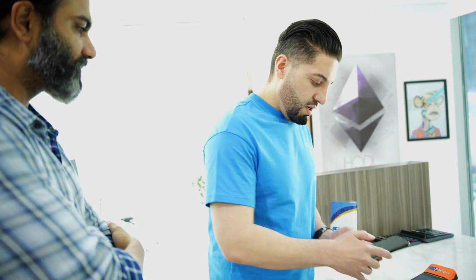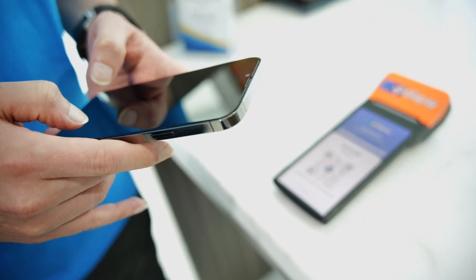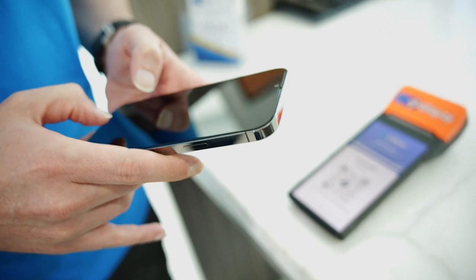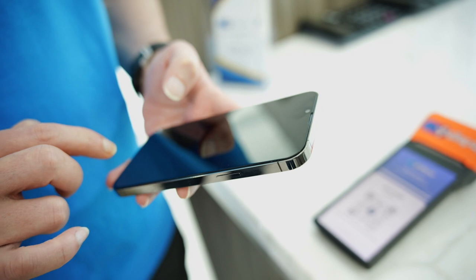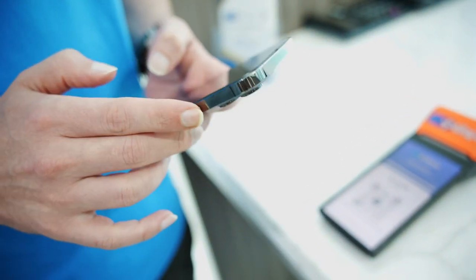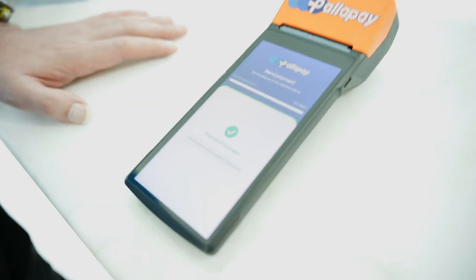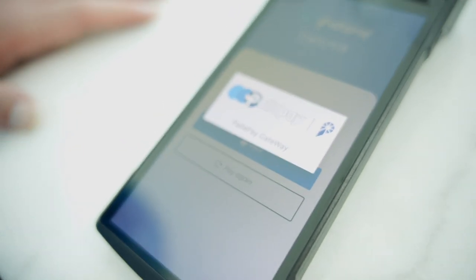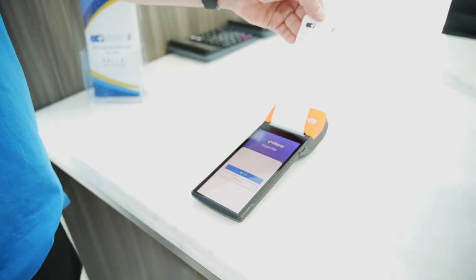Let's try. I'll scan the QR code. I put the amount, 6,210.48. Click on next. Confirm. So that's it. I made the payment. So now we are waiting for the confirmation. So that's it. Payment successful, which means I have paid for my bills. Same as other ordinary POS machine.